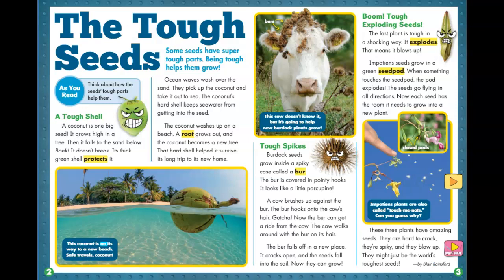This coconut is on its way to a new beach. Safe travels, coconut. This cow doesn't know it, but it's going to help new burdock plants grow. Impatiens plants are also called touch-me-nots. Can you guess why?